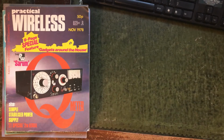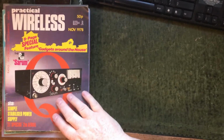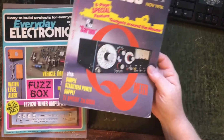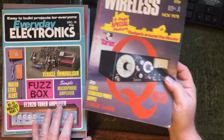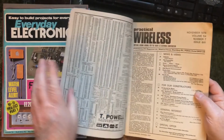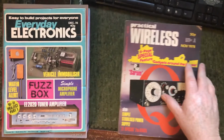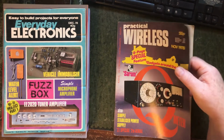So how would Stephen become aware of the Heathkit range? A big part of 1970s electronics hobbyists was electronics magazines like Practical Wireless. We've looked at a few issues in other episodes. This one's from November 1978. And really, this was the issue where Practical Wireless was used by Sinclair to advertise the MK14 kit.